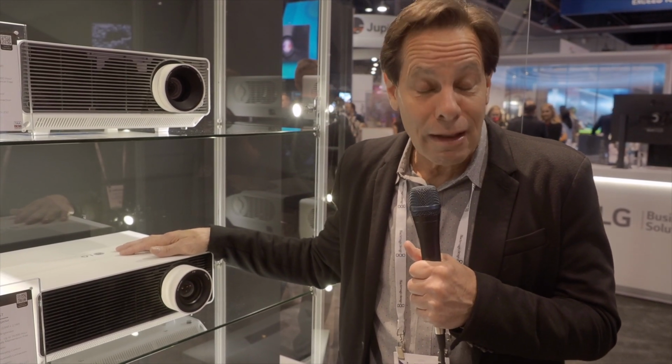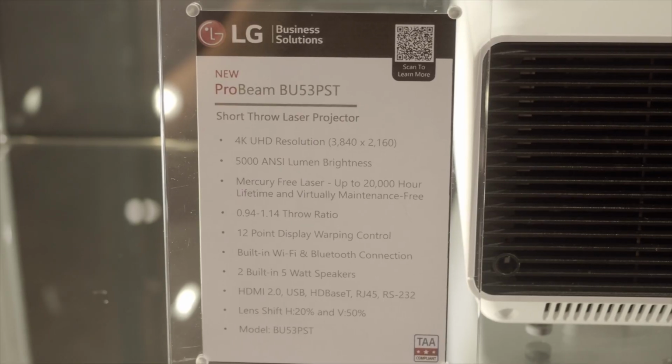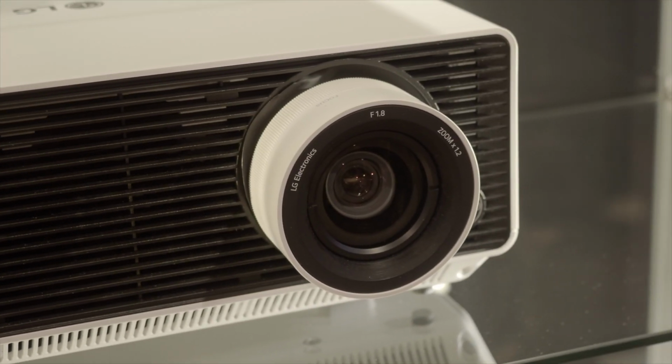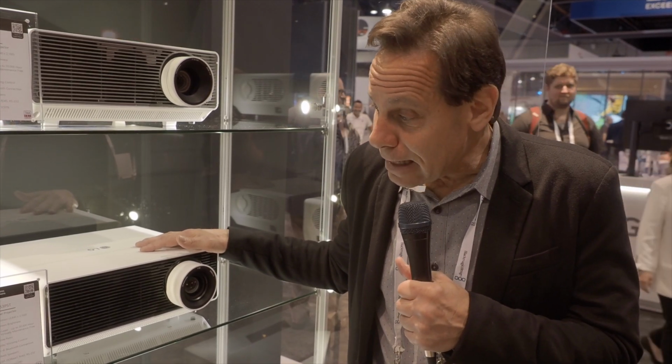Okay, so we've been hearing a lot at the show about the need for short throw projectors, a lot of it to feed the golf simulation market. This is a brand new projector from LG. I'm not too familiar with it, so I'm just going to read off the card here. It's the ProBeam BU53 PST. Now, they've already got a 5,000 lumen standard throw version of this projector, but the beauty here is you're talking about a $4,200, $4,300 MAP price. It's a 5,000 lumen 4K projector, short throw, suitable for golf simulation, and comes with a 0.94 to 1.14 throw ratio. That's going to be out on the market by mid-July and should be a very popular piece for them.